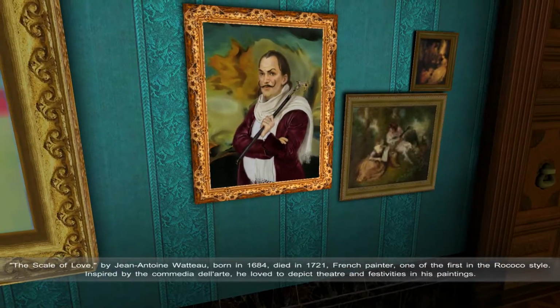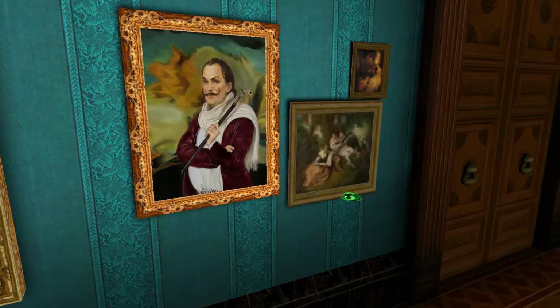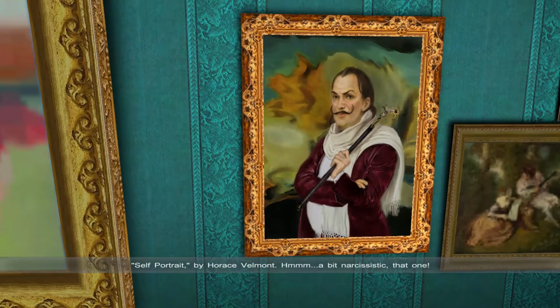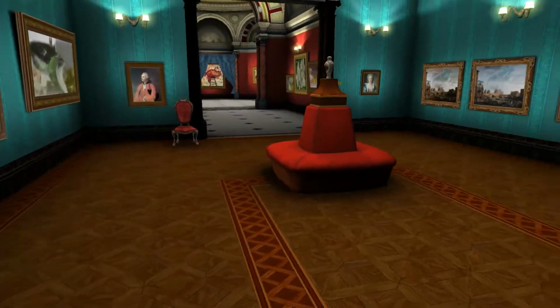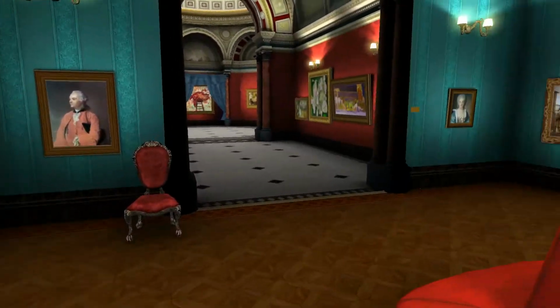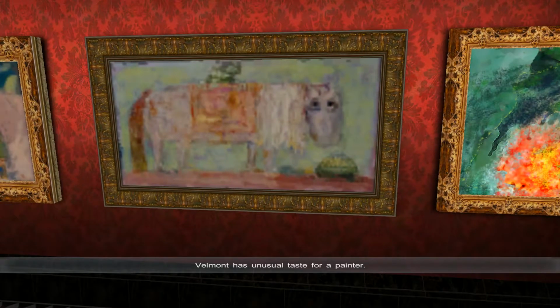The Scale of Love by Jean-Antoine Watteau. Born in 1684, died in 1721. French painter, one of the first in the Rococo style, inspired by the Commedia dell'arte, who loved to depict theatre and festivities in his paintings. Okay, that slightly went off for some reason. Self-Portrait by Horace Velmont. A bit narcissistic, that one. Yeah, I think we have seen enough of Velmont's paintings. Velmont has unusual taste for a painter.